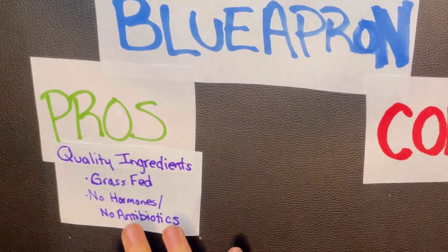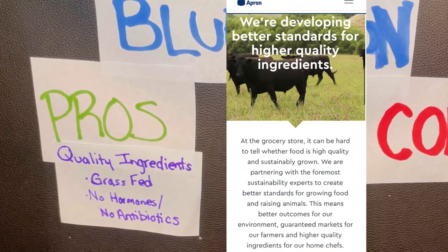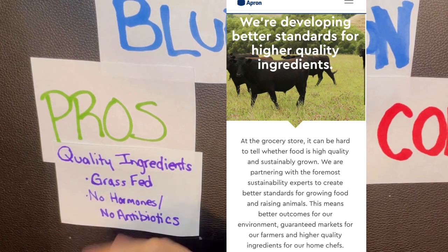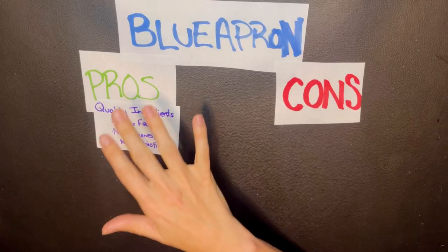So the first pro is quality ingredients. I noticed when I was taking the ingredients out of my first box that it would say things like grass-fed beef, no hormones, no antibiotics. It's quality ingredients. I mean, everything was fresh. Nothing was spoiled upon delivery. So you do get what you pay for.